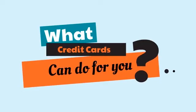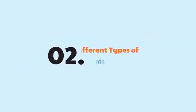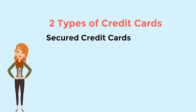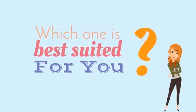Well, enough of scaring you. Let's see what credit cards can do for you and how you can apply for one. Moving on to our next topic, the different types of credit cards. There are 2 types of credit cards, secured credit cards and unsecured credit cards. But how do you know which one is best suited for you?